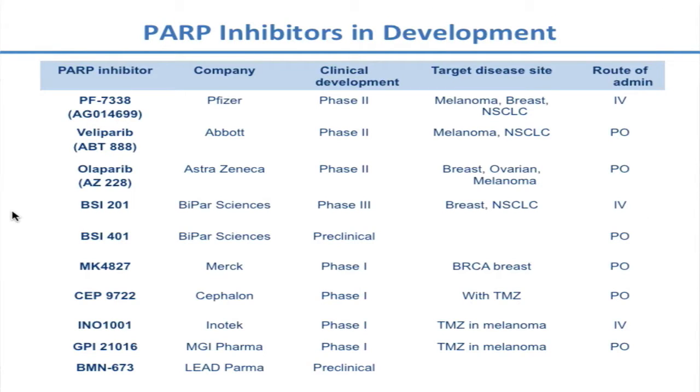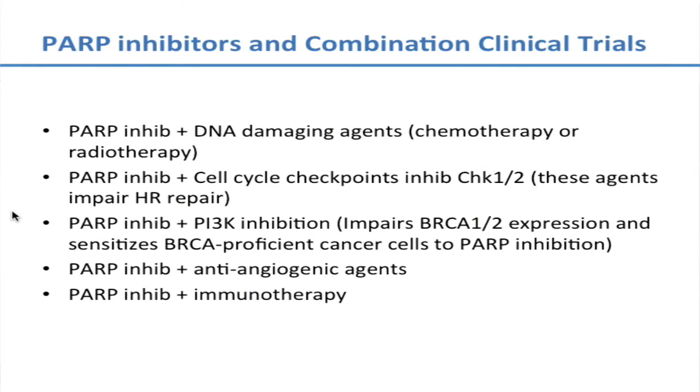There are multiple clinical trials going on in PARP inhibitors with multiple agents and various combinations. I've included this slide, but if we are looking at the main trends, I would say that the PARP inhibitors are combined with various agents, including DNA-damaging agents, such as chemotherapy and radiation.